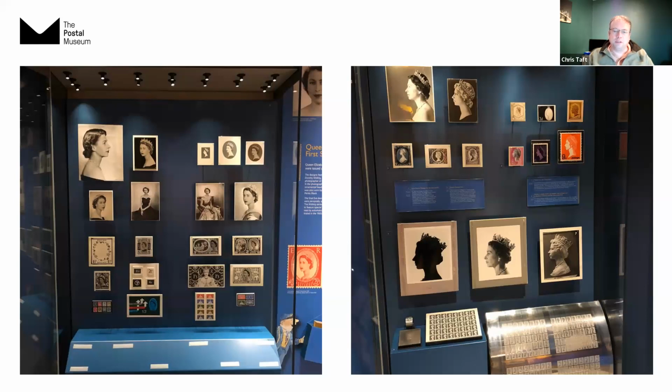This was launched a few weeks after the death of the Queen. Again, it had been largely planned in advance, knowing that one day this would happen. And this was really to look at how the image of the Queen has evolved over time and appeared on postage stamps. And this, as I say, was not designed to be there just temporarily, but to be there longer term. So this is still up at the museum now, if you wish to go and see it, and it will be for quite some time.